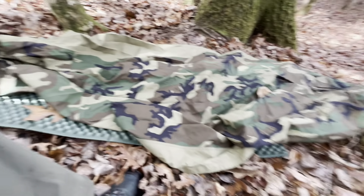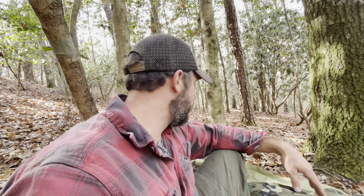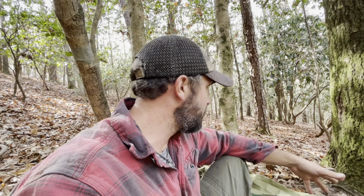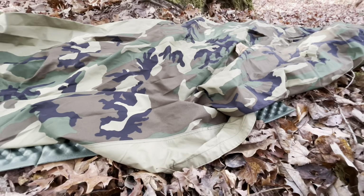Now for a minimum setup, it doesn't get much more discreet than that. It is low profile, way low to the ground. It blends into its environment. It's not shiny. It is in a secluded location. There's no way people are going to see me here unless you walk literally right on top of me. And I could disguise this even further if I wanted to, but I could be in my camp here, settled down to go to sleep in minutes.